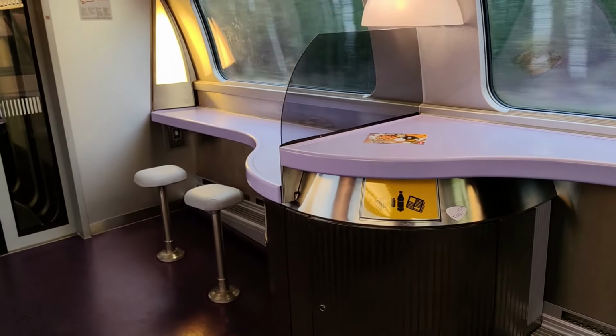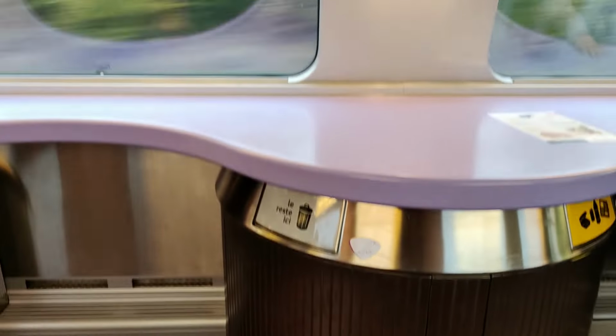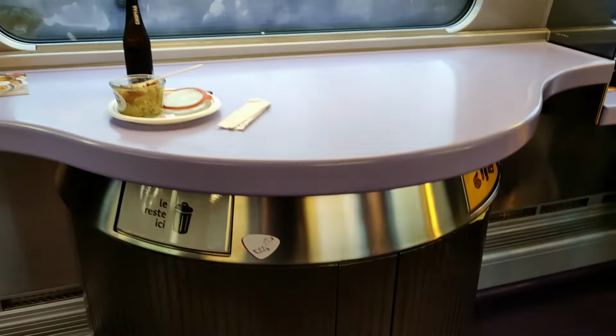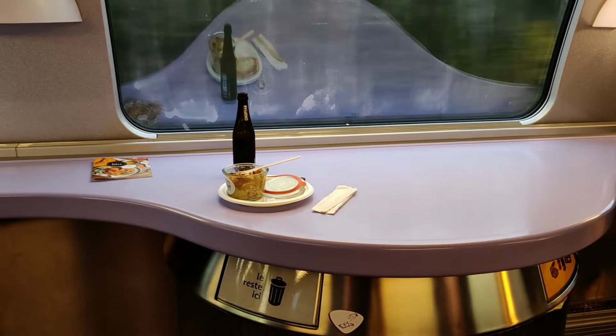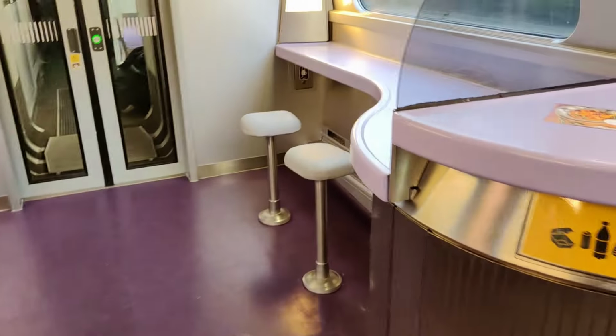Other aspects of the bistro car do appeal to me. I don't like table service like they often do in trains in Switzerland. Here I can just get my stuff at the counter. And sitting at the bar, watching the French countryside go by, that's just lovely.